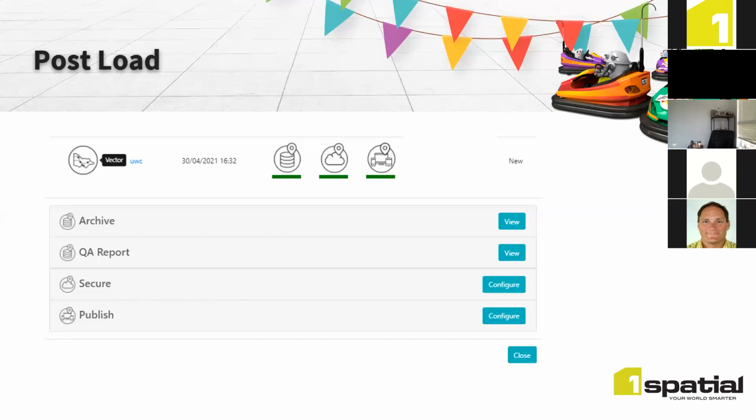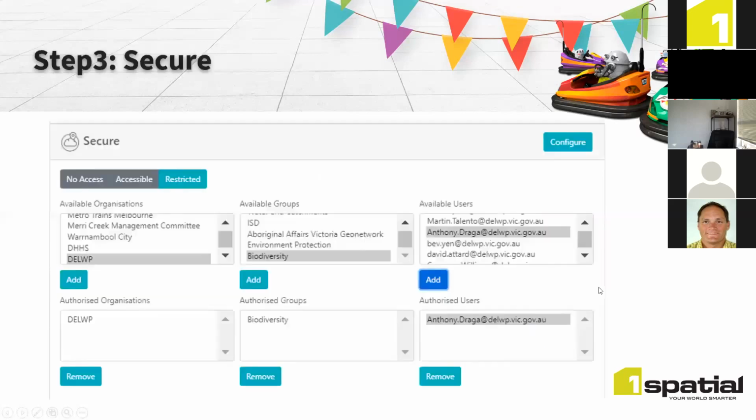And this was critical to making this a consistent workflow and not stepping in and out of different systems, and just having one tool to do the lot. It just makes the whole workflow so much more efficient. So I'll quickly show you the secure and publish screen.